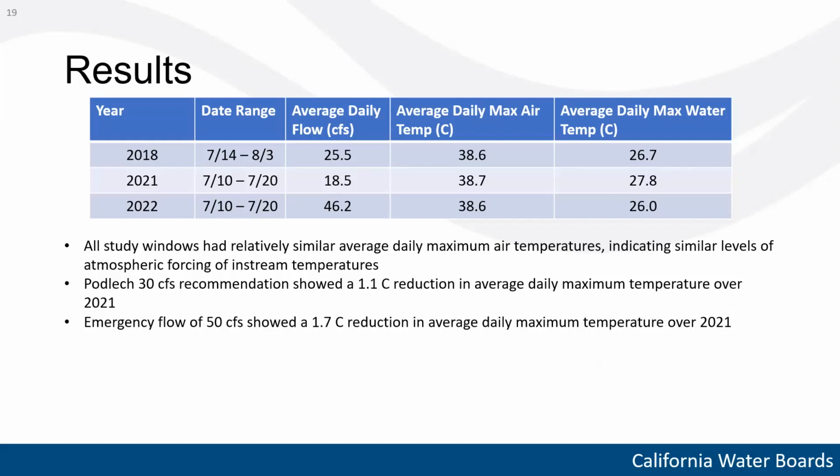So one of the important parts for me in looking at this is really to understand, can we tease out the driver of maximum air temperature and see if we can minimize our confounding variables and focus in on what flow may have been doing. And so, in the end, all the study windows had relatively similar daily maximum air temperatures. I should mention these temperatures are measured from a weather station located at the Yreka gauge, so in the canyon, pretty close to Salmon Heaven, not directly next to it, but in the same general vicinity of the Shasta River. So I would assume they'd be fairly similar temperatures at Salmon Heaven as well.